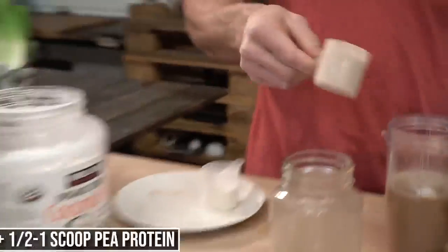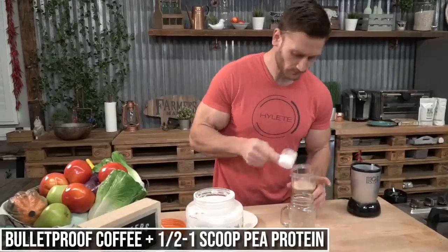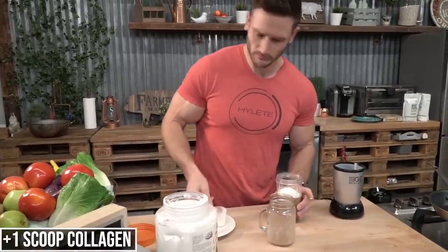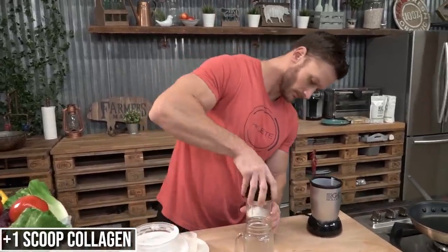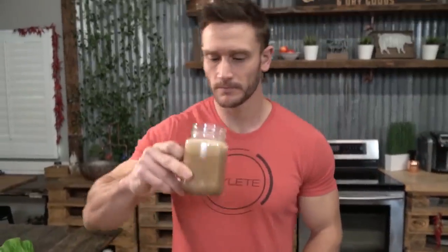So what I usually do is take a half scoop to a full scoop of pea protein, add it into my coffee, and then I also add a half a scoop of unflavored collagen protein, and it makes it perfect. Then I whip it up, and I've got a bulletproof or keto coffee that has additional protein in it, so it's now a meal replacement.